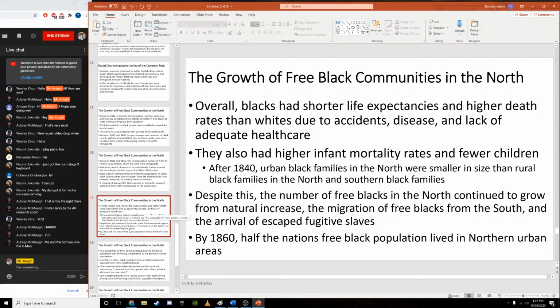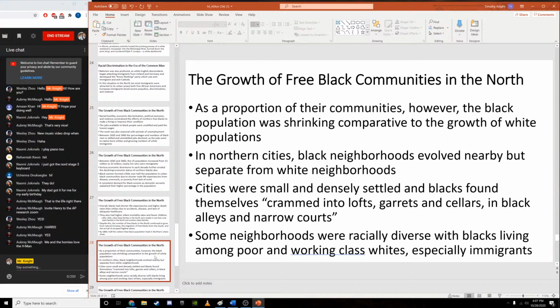Now, as a proportion of their communities, however, and this is where things get a little confusing, although these numbers are growing, as a proportion of their urban communities, the black population was shrinking comparative to the growth of white populations. So when we look at the overall population growth, the entire population is going up significantly during this time. But if we divide the population demographically by black population versus white population, the white population is proliferating much faster.